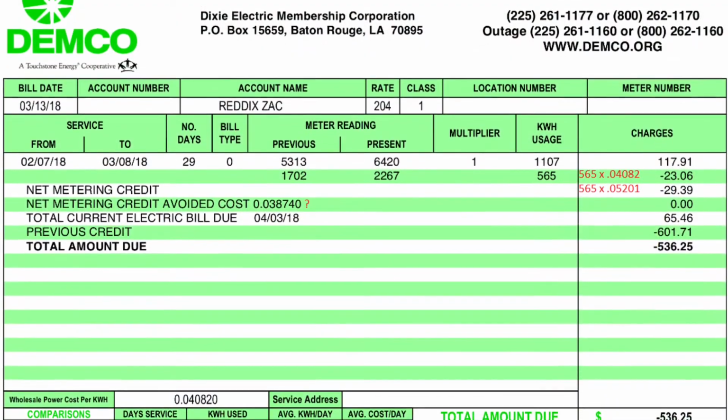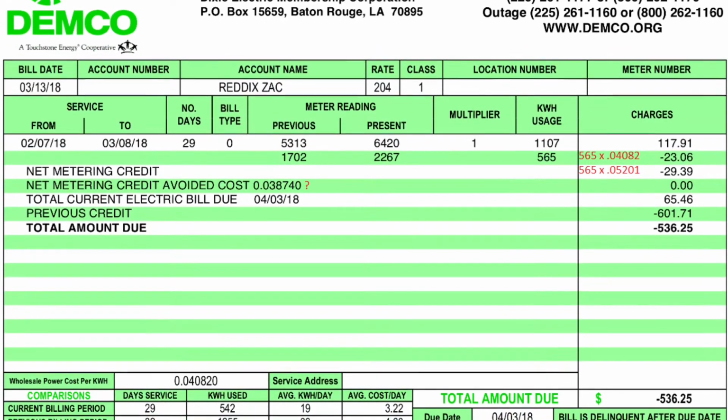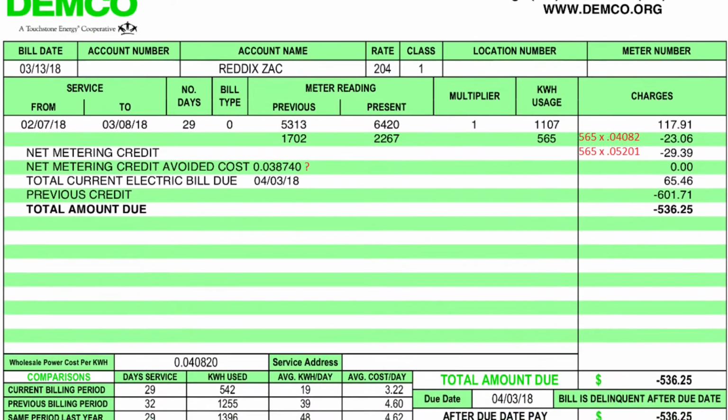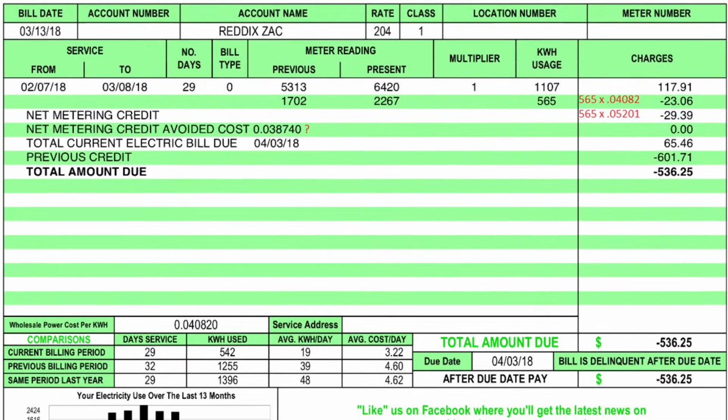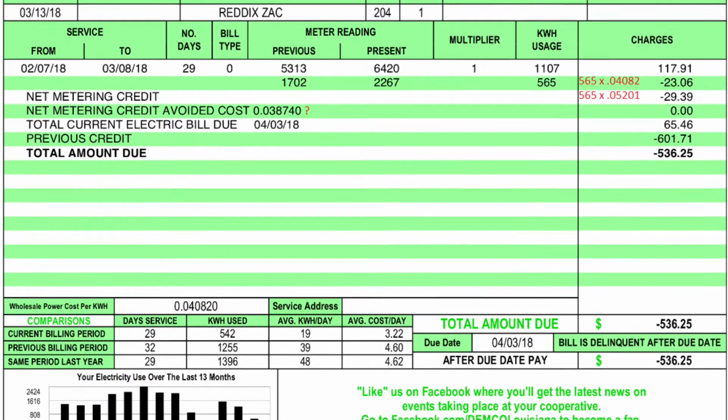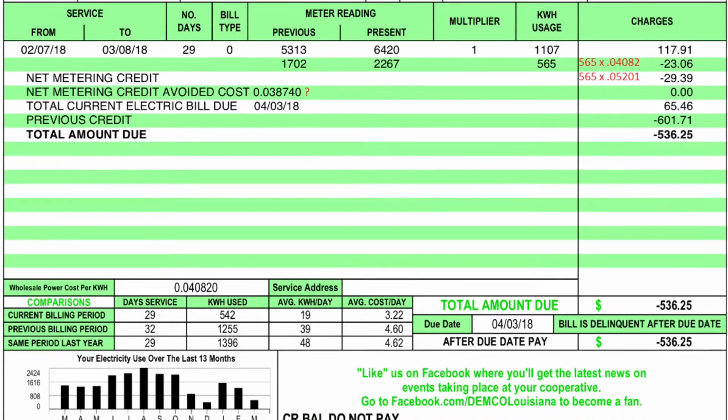Okay, so a couple things from the bill. It was a 29-day period. I sent 565 kilowatt hours to the grid, and they paid me $52.45 for that. My cost per kilowatt hour went up about 1 cent this period.